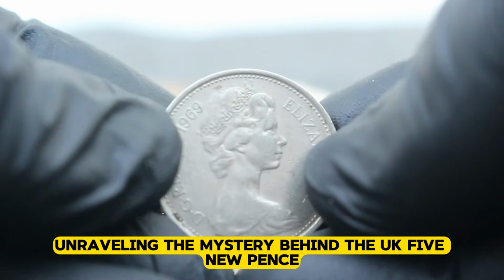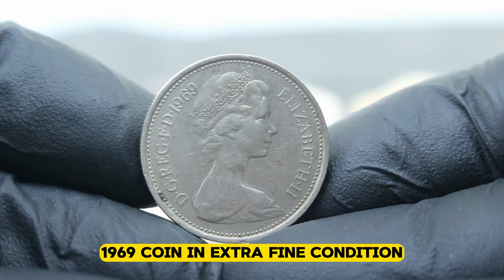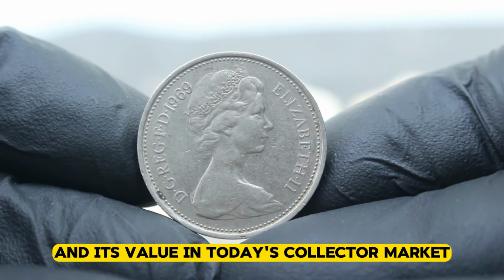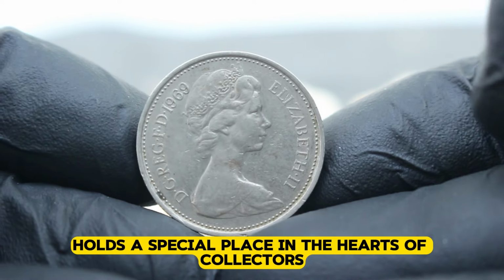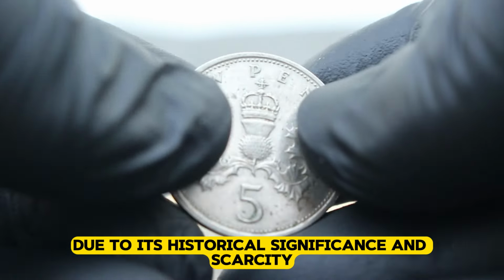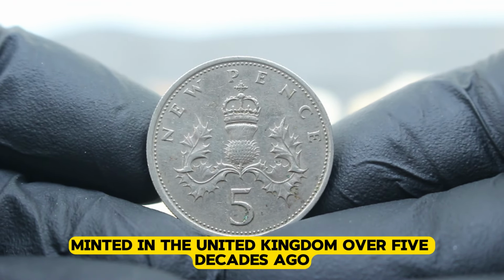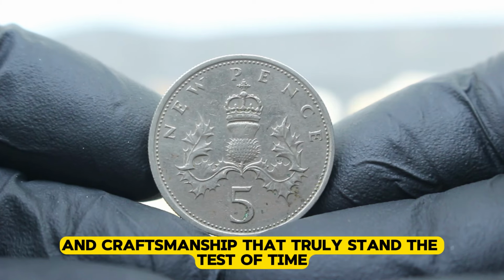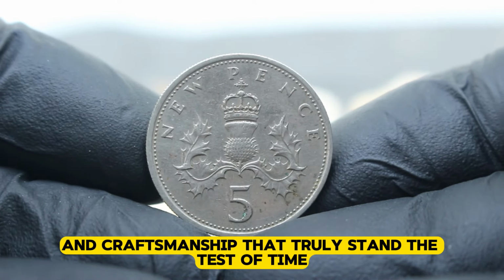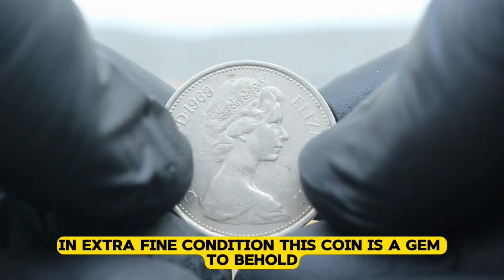Next up, unraveling the mystery behind the UK 5 new Pence 1969 coin in extra fine condition and its value in today's collector market. The UK 5 new Pence 1969 coin holds a special place in the hearts of collectors due to its historical significance and scarcity. Minted in the United Kingdom over 5 decades ago, this coin boasts intricate design elements and craftsmanship that truly stand the test of time. In extra fine condition, this coin is a gem to behold.